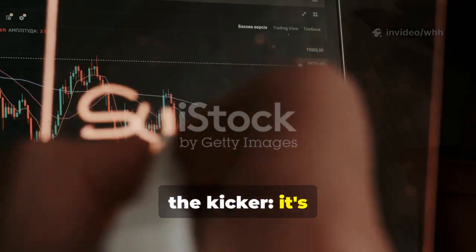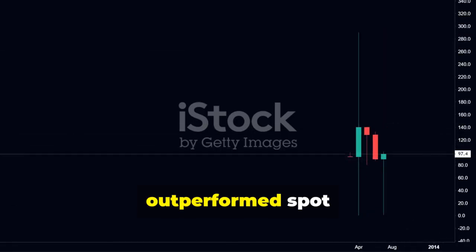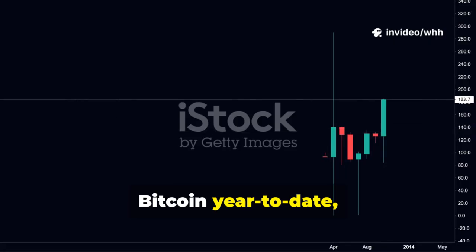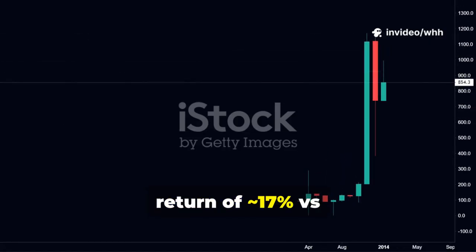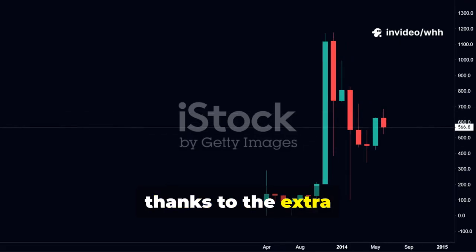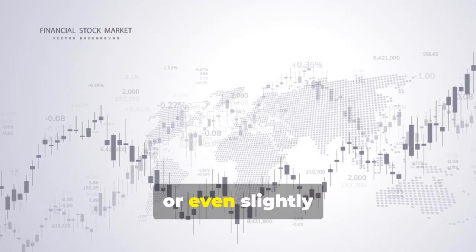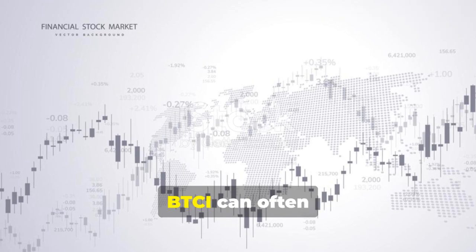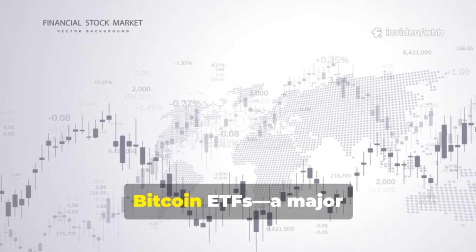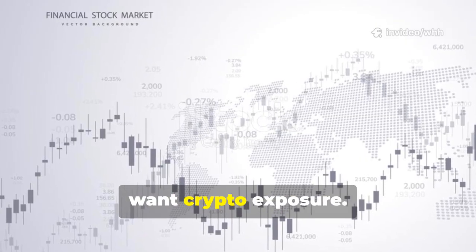And here's the kicker, it's been working. As of June 2025, BTCI has outperformed spot Bitcoin year-to-date, delivering a total return of 17% versus Bitcoin's 15%, thanks to the extra income boost from the call option premiums. In volatile, flat, or even slightly down markets, BTCI can often outperform straight Bitcoin ETFs, a major benefit for conservative investors who still want crypto exposure.